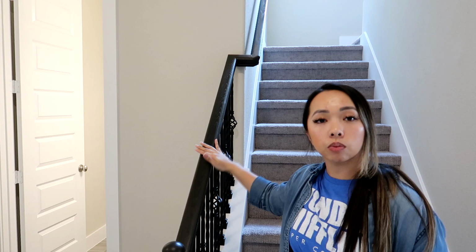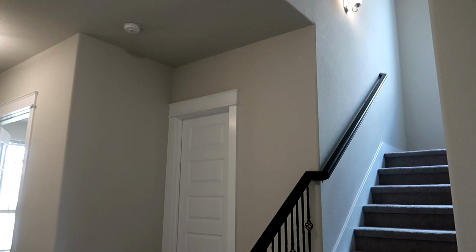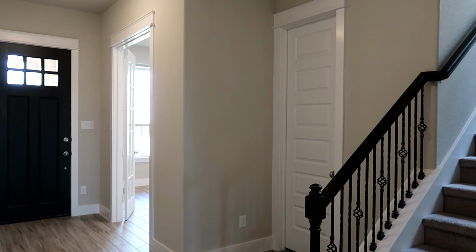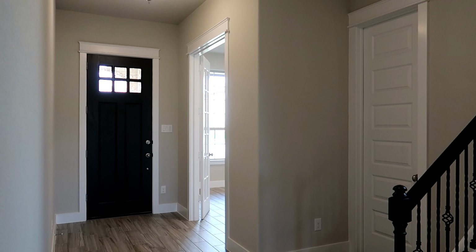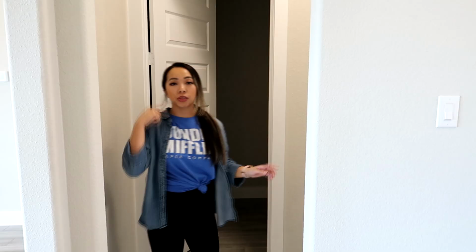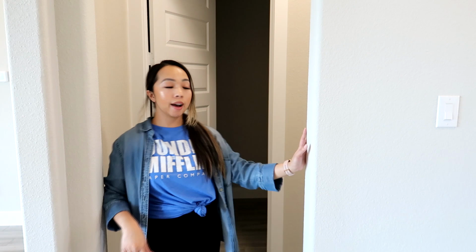We'll go upstairs a little bit later on, but the stain on our door and on our staircase railing is called ebony, and they didn't have any other options other than this iron. I would have preferred not to have these swirly globe things, but that's fine. Through this archway, you have access to the garage and also into our laundry room.